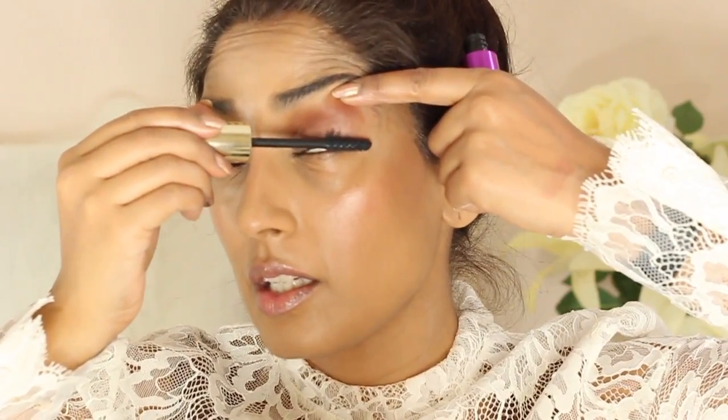onto your eyelid. Well, I know I said I was going to do 2 coats of mascara, but I forgot how amazing this mascara is. So I've just used 1 coat of this, and it's more than enough for my upper lashes. As you can see, it's added enough drama. I don't think I need to add any more.